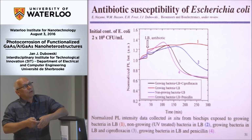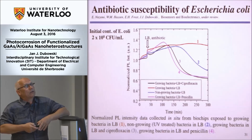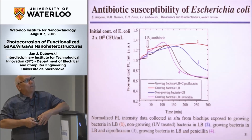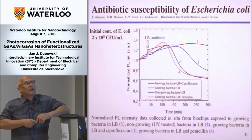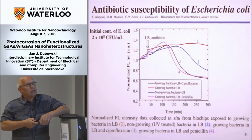So what we have here: we measure photoluminescence when bacteria are growing with food, LB medium. This is the red curve. If you see this photoluminescence doesn't want to decay, it means that we still have a large concentration of bacteria and a large concentration of negative charge at the surface. In contrast, when you inject bacteria that you previously killed with UV light, in the blue line, the maximum occurs somewhere here.